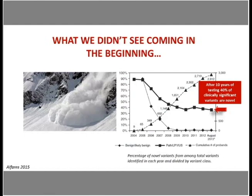The graph to the right is from a nice paper that came out of the Laboratory for Molecular Medicine, and what it shows you is the percentage of novel variants broken down by variant type. To orient you, the diamonds are the benign spectrum variants. The squares show you the likely pathogenic and pathogenic variants, and then the triangles show the increasing test volume from 2004 to 2013.